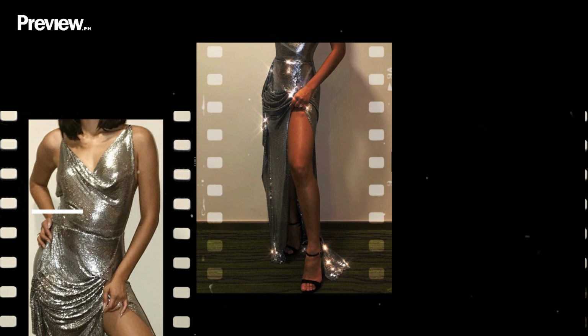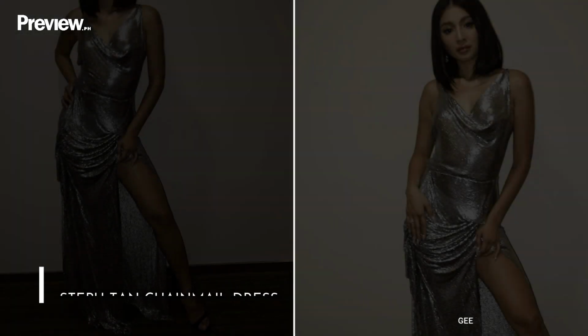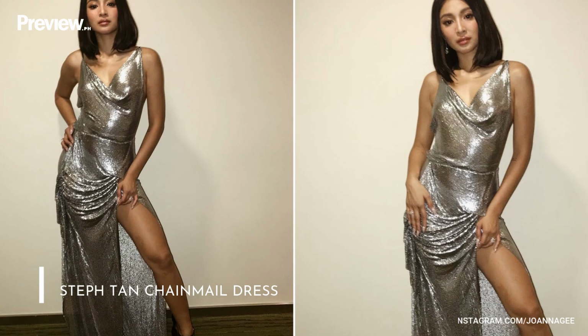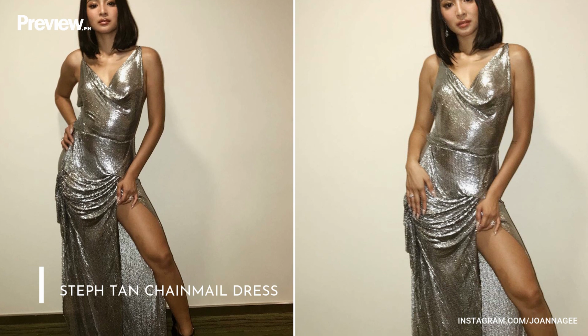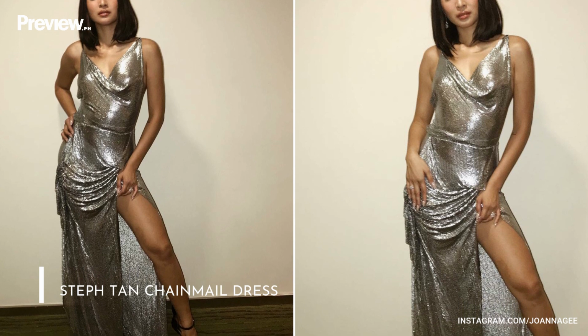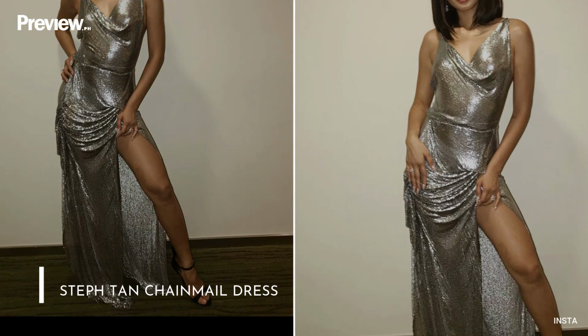Number 7. It's pretty obvious by now that Nadine loves showing off some leg. For the ABS-CBN Christmas special back in 2018, Nadine wore a body-hugging chainmail dress by designer Steph Tan that draped on her body like liquid metal. A deep cowl neckline complemented the racy slit that the actress wore with confidence.